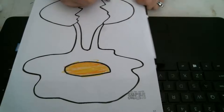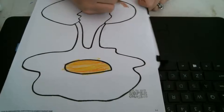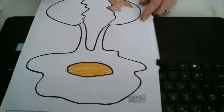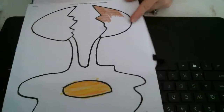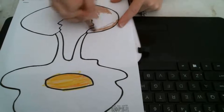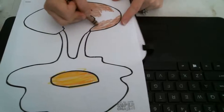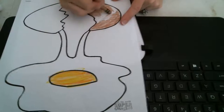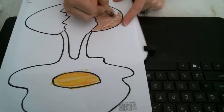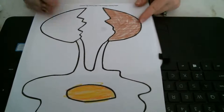I'm going to color my egg brown just because I just got some new eggs at the store the other day and they were organic brown eggs. So different types of chickens lay different types of eggs. Some lay the ones that are gold, white or cream color, and some lay brown eggs. And you know, I haven't found that they taste any different. So whatever you have at your grocery store is good.